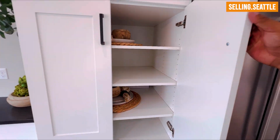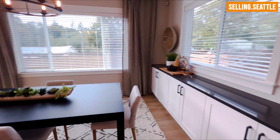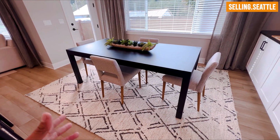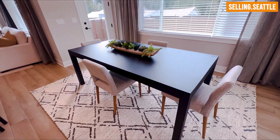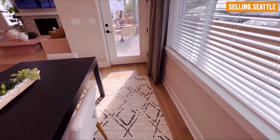Okay, here's what might be your pantry area, or maybe it's around the corner. We'll double check. But here's the eating space, good eating space here. You could easily put 2 more chairs on those long ends, so you could have easily a 6-person table right here. Okay, and it's not too tight all the way around.